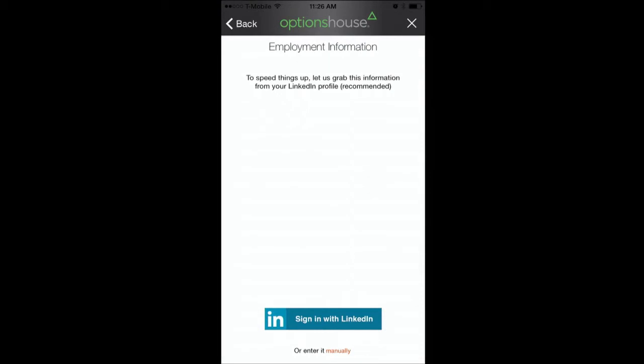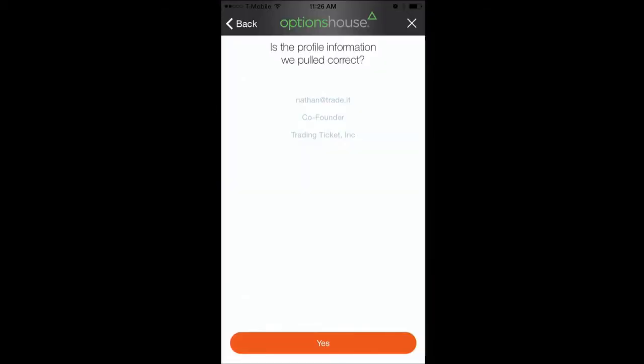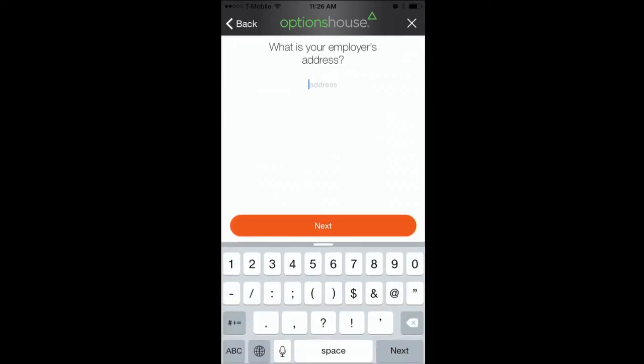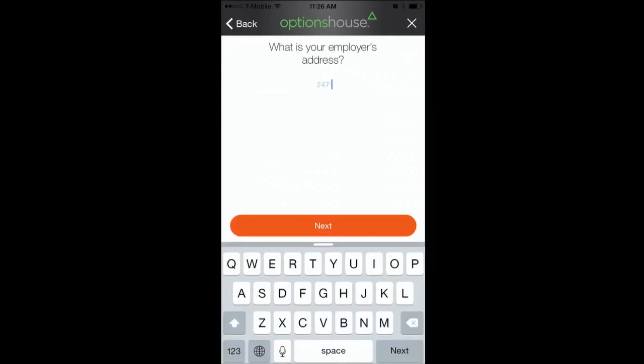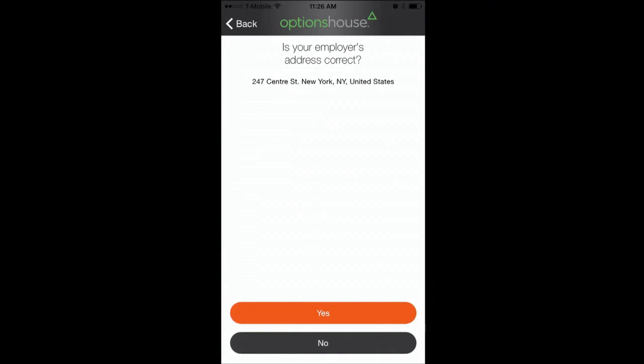I'm going to add my employment information via my LinkedIn profile. I validate it. It's going to ask me for my employer's address to validate it. Again, we can auto-generate the list, and I can choose the address. You see that I work downtown here in New York City.